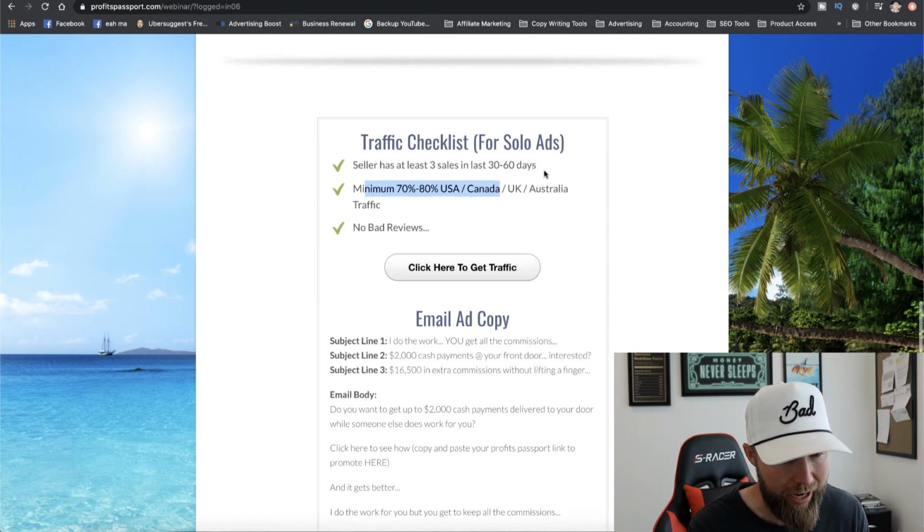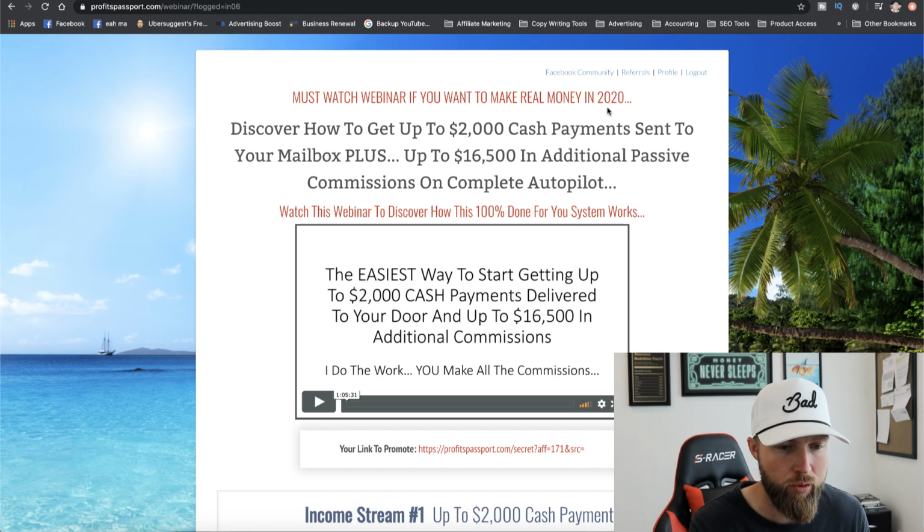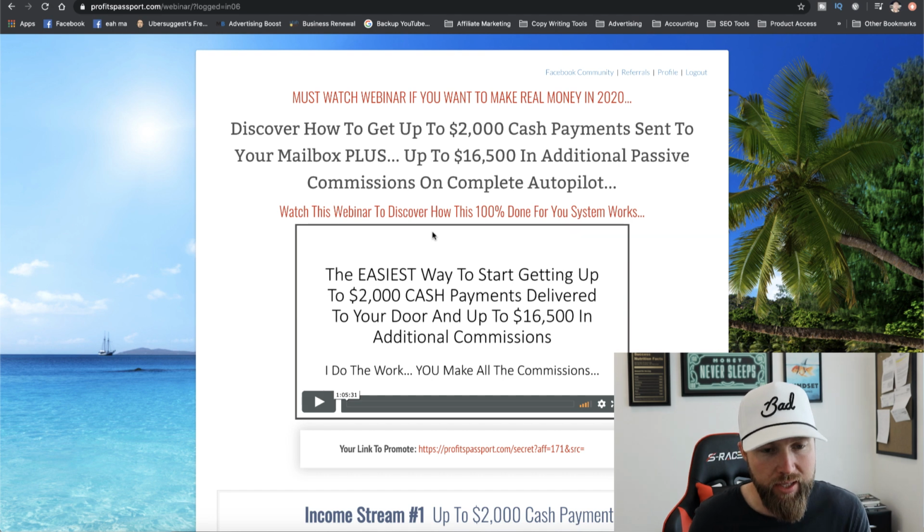And again, you guys, if you want 2 high quality offers that convert really well, the first one was Perpetual Income 365, and the second one was Profit Passport. Perpetual Income 365 is a lower ticket product. It'll allow you to get those lower ticket commissions. Profit Passport is a little bit more expensive, but allows you to make $2,000 in instant commissions. You're able to keep all of the money, by the way, and keep all the commissions. David does all the work for you.